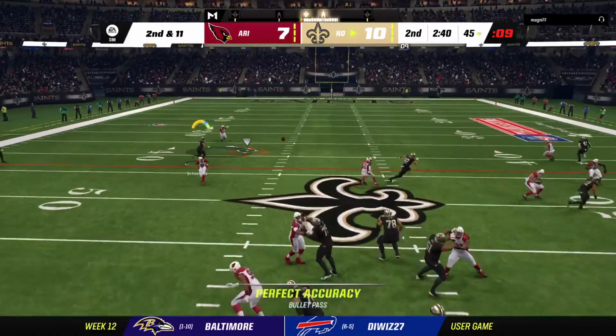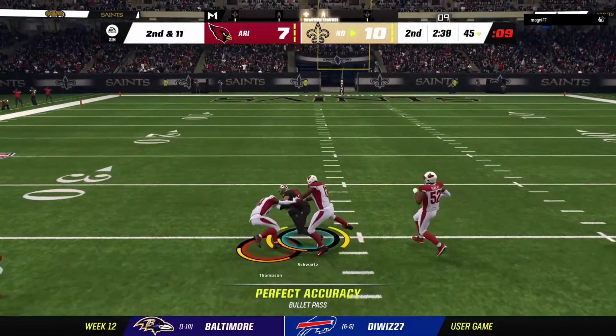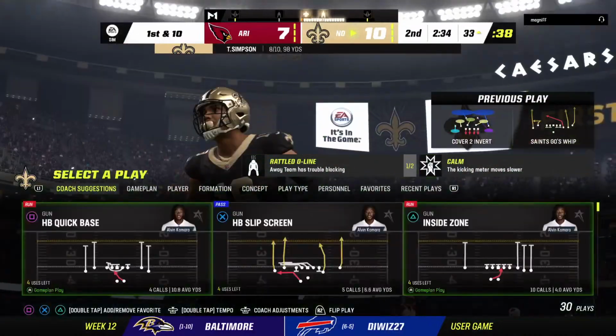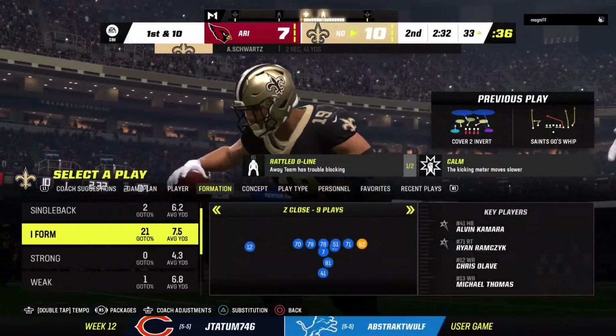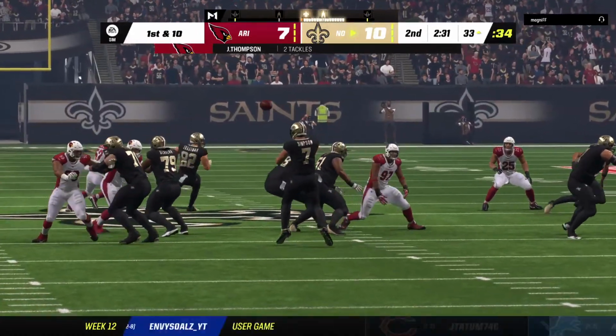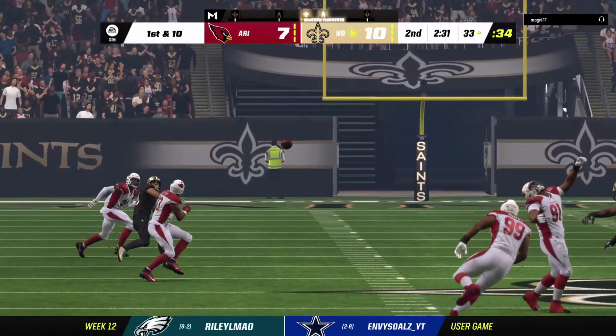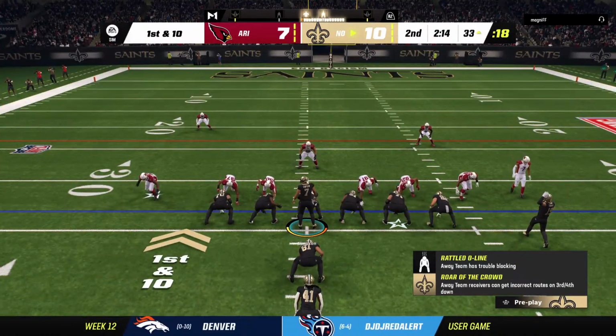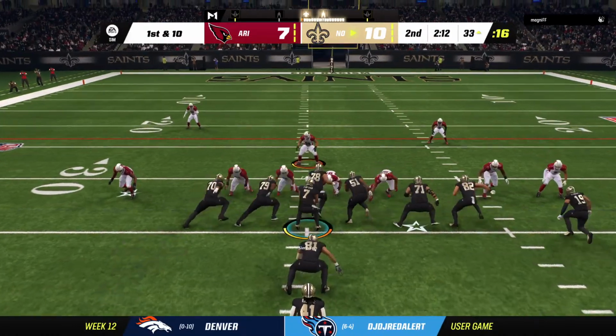Back to throw again. And he will find his man Schwartz. That's complete. And they're going to have another first down as the tackle's made here at the Cardinals 33. A good pickup there at 22. Good strong throw and catch right there. And so far in this game, the alleys have been open for them to get completions, and they're taking advantage of it.